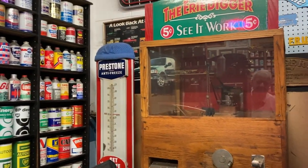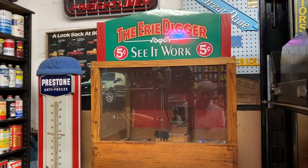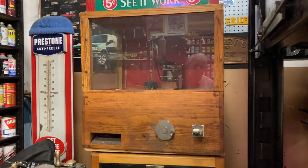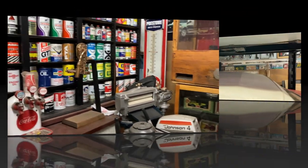Is this one of those grabbing toys? That's what it is, yeah. Oh, wow. But it's an early one, only takes a nickel, and you have to wind that manually. But it swings around and grabs something.